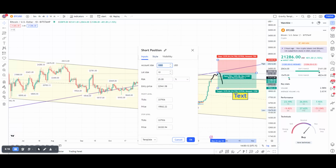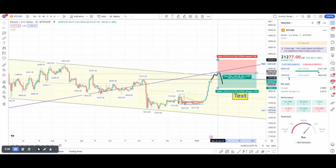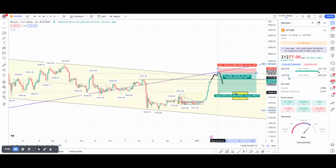So entering at about 22,941, perhaps after price even went up to 23 and up and then back down. So we want to catch it on the way down. Our stop could be quite low, let's say risking about 5 percent or a bit lower. And then we could be going all the way back to the 18,500 or 400. That's like a 4 to 1 or 4.5 to 1 reward versus risk. But that's still early for that.